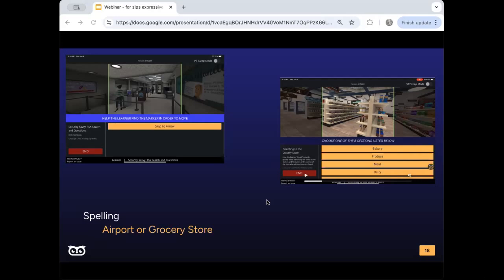The airport scene is also a really good one. It has a lot of images in the background that you can find. It might be a little bit harder to find a theme, but essentially, if you look for those lessons that have many items in the area, those are going to be your best bet for spelling.